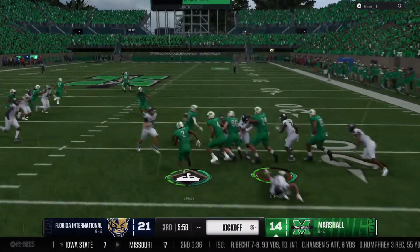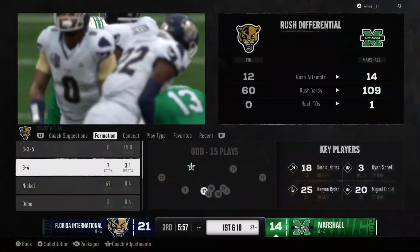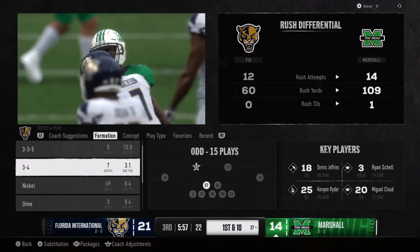Here he comes from inside his own 5. Buys just enough space to cross the 25. Let's mark it at the 27-yard line.